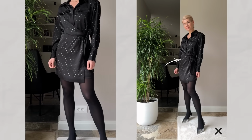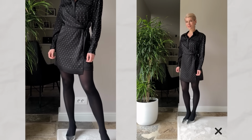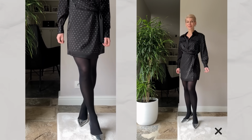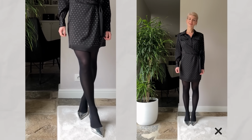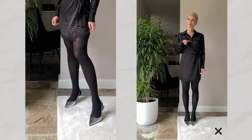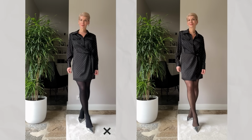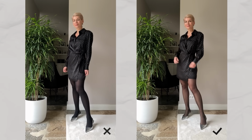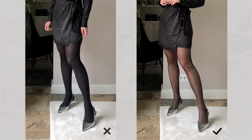If your dress is made of light fabrics like silk or chiffon, skip opaque tights. Their heavy texture can overwhelm the delicate fabric and throw off the balance of your look, especially when paired with metallic shoes, which don't really pair well with thick tights. Instead, go for sheer 15 denier matte tights. They blend seamlessly, add a touch of elegance, and pair beautifully with contrasting shoes.